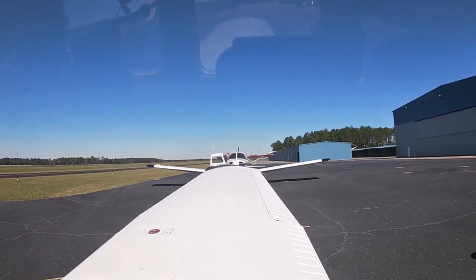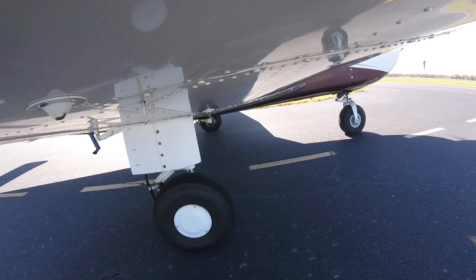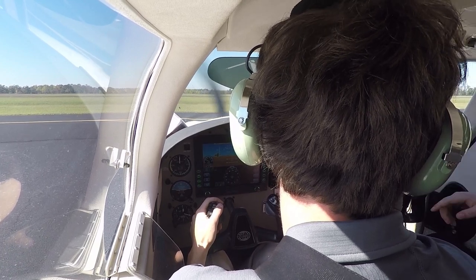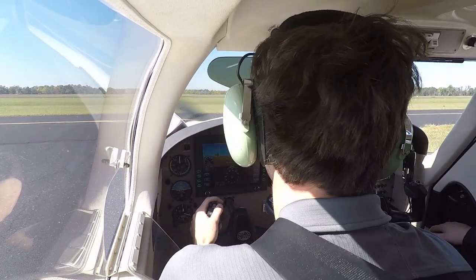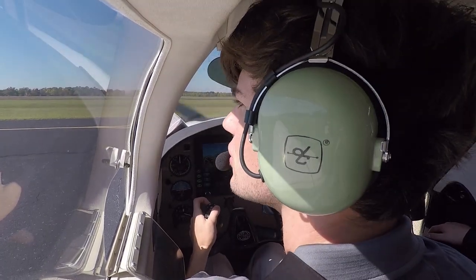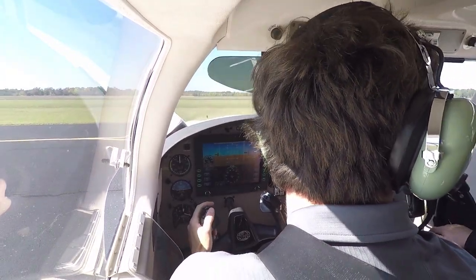Midnight 276, departing runway 2, staying in the pattern. Midnight 107 is taxiing via Bravo Charlie to runway 2. Eastman.